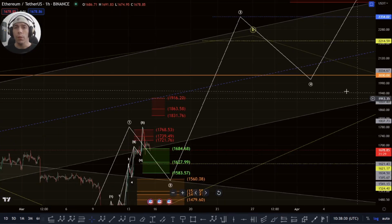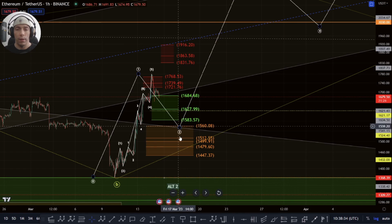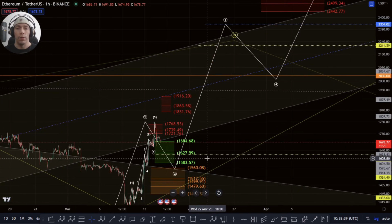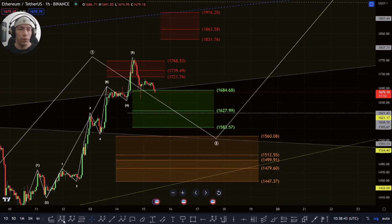So primarily, this is what I'm looking for. I want to see if we manage to hold the support zone, and then whether we look to push to the upside here and manage to get up above these zones. At the moment, we've just got a single structure here. I don't think this is completed.